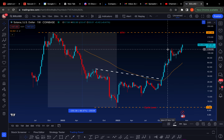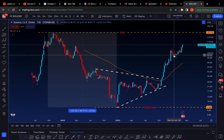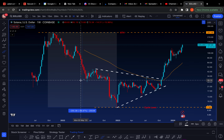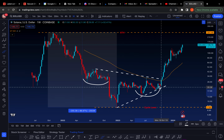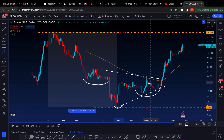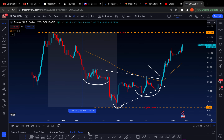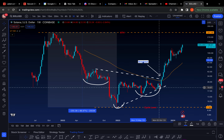You can look at it in two different ways. You can look at it as this is one little channel, or you can look at this as a head and shoulders pattern here, where here's your head, there's your left shoulder, and there's your right shoulder. Here would be your breakout, right? And this big pattern is your accumulation.